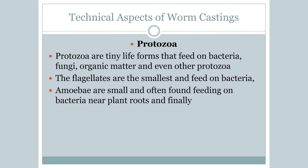Protozoa. Protozoa are tiny forms of life that feed on bacteria, fungi, organic matter, and even other protozoa. So protozoa also eat themselves, but they eat other things as well. Protozoa are funny little things. You won't even know them. But that's what they do. Amoeba are small and often found feeding on bacteria near plant roots. So the protozoa feed on the bacteria, and that all becomes available to the plant. It's all a magic cycle. It's all what nature does. And this is in vermicast, worm castings, whatever you want to call it.